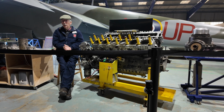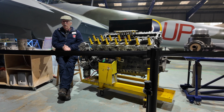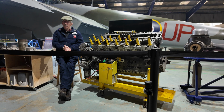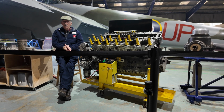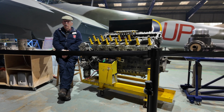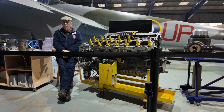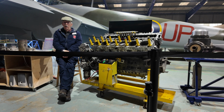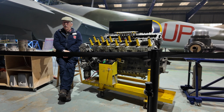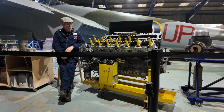In fact, of the total number of Merlins that were built during the war, which was 168,000, Packard made 55,000 of them. And that went into the North American Mustang fighter, initially powered by an Allison V12, but when the RAF ordered the Mustang, they didn't like the Allison engine, so they asked for it to be re-engined with the Merlin, which it was, with Packard-built Merlins. Made sense, building everything in the States and then flying it across to Britain. Anyway, back to this engine.